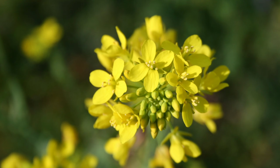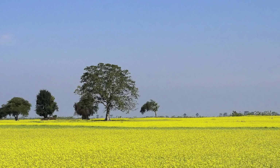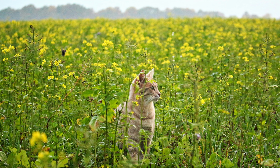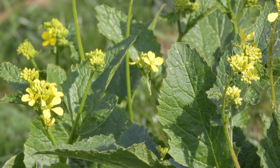The best time of year to pick wild mustard is in the spring when the leaves are at their most delicate. Today is July 1st, and so it's a little past spring. So I've separated out the tender leaves from the older, larger, more mature leaves so that I can use them for two different applications. The tender leaves I'll eat raw, and then the larger leaves I'll cook to take out a little of the bitterness.